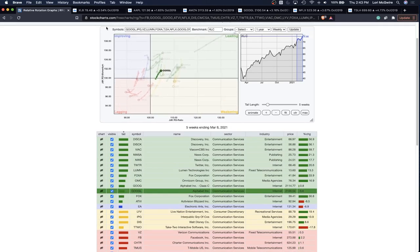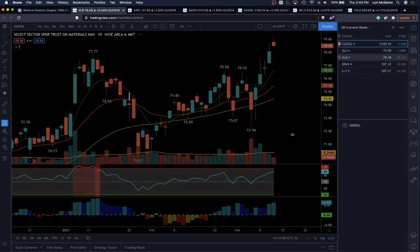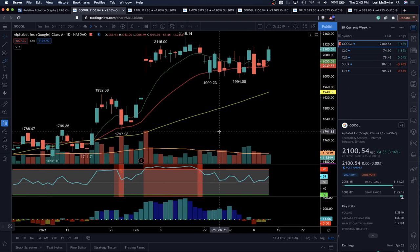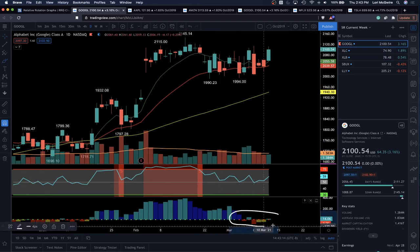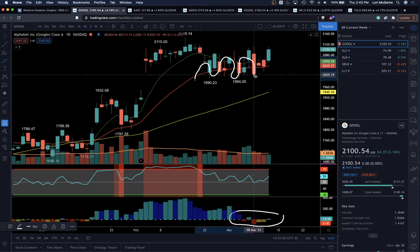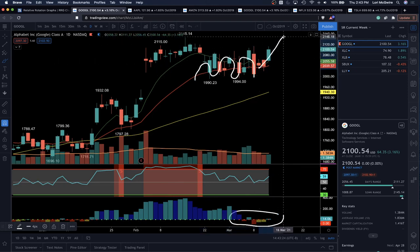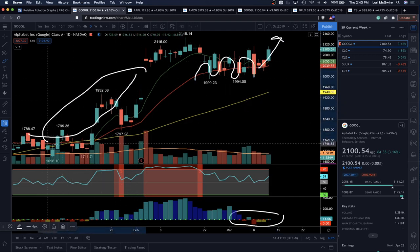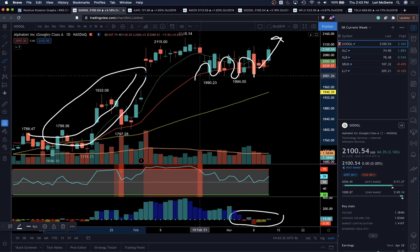So let's look at Google, the chart. Google was one of our swing report names this weekend. It has a beautiful formation. We have a TTM squeeze. What does that mean? It just means price is compressing and we get that stored energy, that stored volatility. When it explodes, the goal is it would explode to the upside if you're a bull and you're taking into consideration the preceding trend was up.